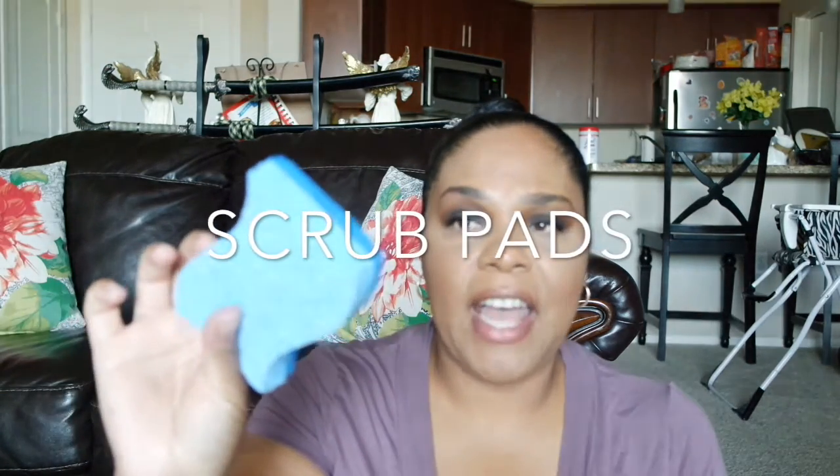Okay, the first thing I want to share with you is this scrub brush. As you can see, I use this to wash dishes. You can use it to clean your bathrooms, clean around your house if you need to get something out. I use this outside on patio furniture when I'm cleaning. So I'm constantly using this, and you can buy several in a pack for a dollar.